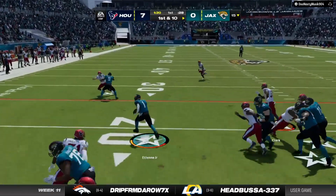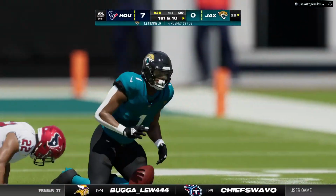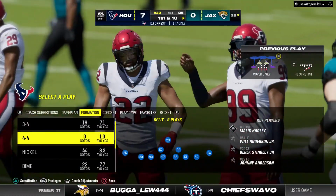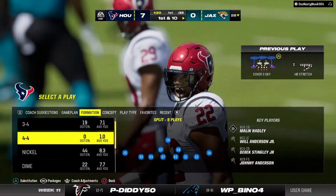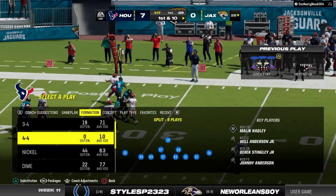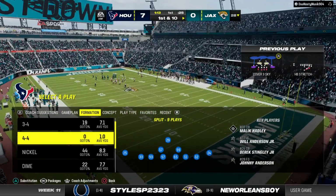They'll start on the ground. Etienne, and he works it across the 25 before being tackled. Solid way to start the drive. 13 yards, picking up the first. A big hole there. How about him handling the point of attack? Just positioning himself so that run could go right off of his backside and deep into the secondary.